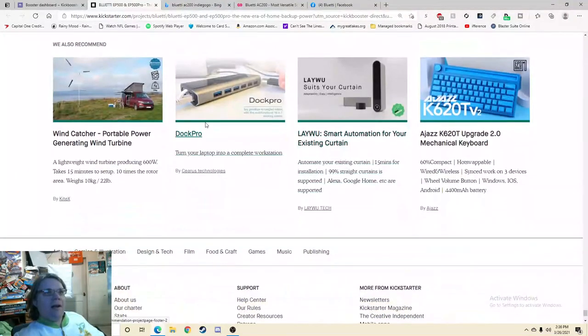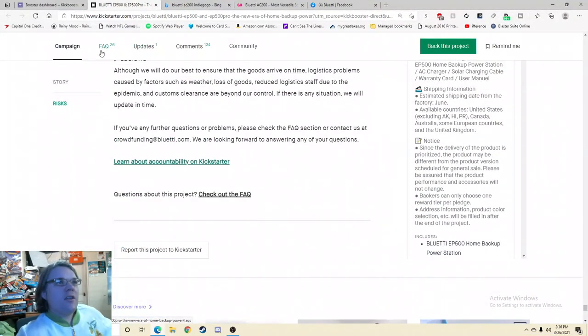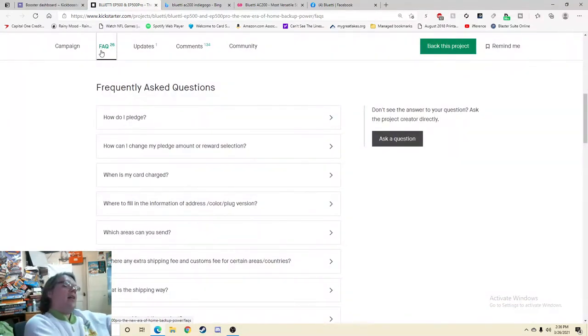Okay. Yeah, so let's go check out the FAQ, the updates, the comments. Let's get everything out of here. So as always, I rank these as well. A 2, a 1, or a 0. 2 means bag it for the whale, which is like $10 million or something. I don't know. I lost track with all the scrolling.